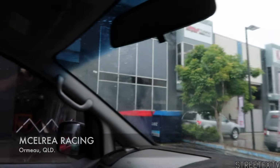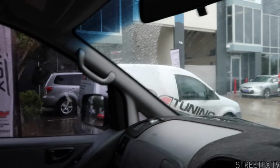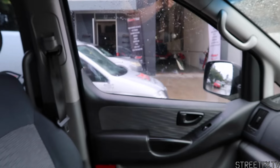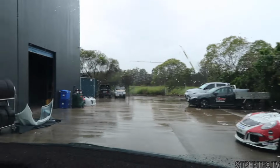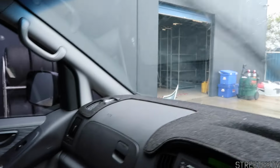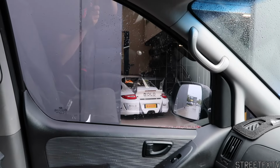Here we are at McElrae's, and there's always some cool cars in here. It's a bit wet today, so you're not going to see much outside, but we'll go around the back. There we go. They race a lot of Porsche Cup and GT cars here. Let's have a look inside.